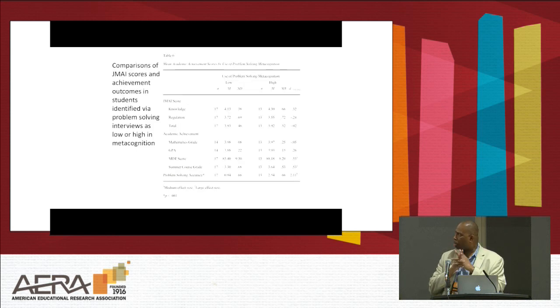But in a follow-up study, in the same study in another sample, what we did is we actually did problem-solving interviews. So we measured metacognition using problem-solving interviews and identified individuals who were low and high.